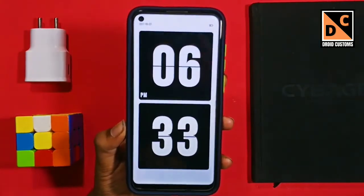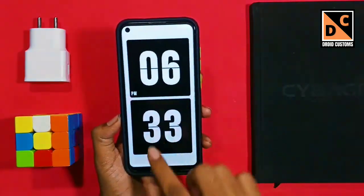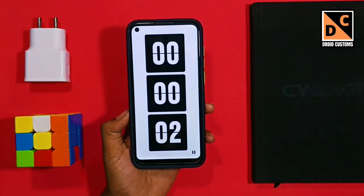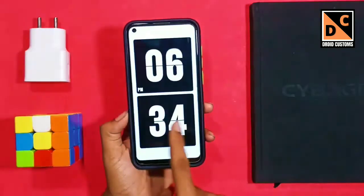So our next application is Zen Flip Clock, which is a clock application, but with really amazing and aesthetic vibes. I can guarantee you guys, if it is kept open on your desk, your friends will ask you about it. So this is the interface of the application on the main screen, which shows the clock.